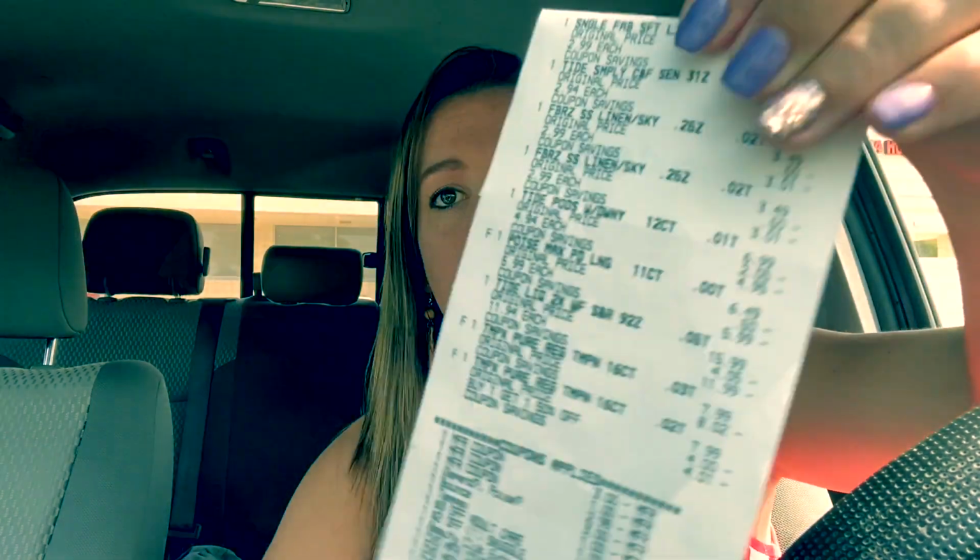Then my next transaction, we'll do my PG deal. So this transaction, we got all of the PG items, the Tide, the Snuggle. We got the Febreze, I put that on this one as well. The Poise, and then the two Tampax. The $3 off, the $2.99 is the Febreze.